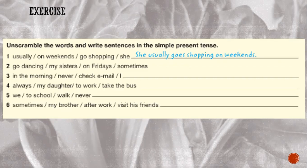And who's next? Xiomara Guerra, right? Xiomara, please. Number six. My brother sometimes after work visit his friends. Okay, wait. What is the action? ¿Cuál sería la acción? Visit. Okay, good. So remember, okay. It's subject and verb. Okay, again, come on. My brother sometimes visit his friends after work. Excellent. Thank you. Okay. So it's clear, right? We don't need more. It's clear, right? Now, commercial, right?